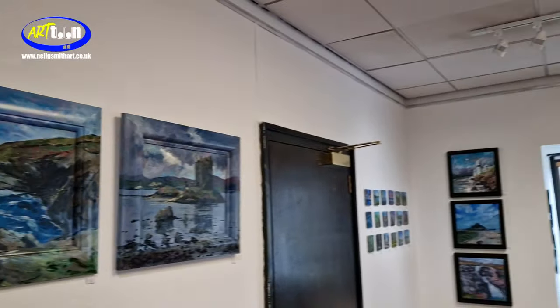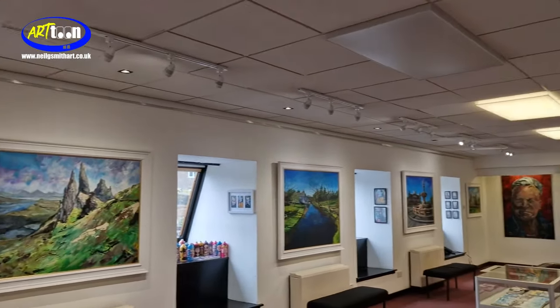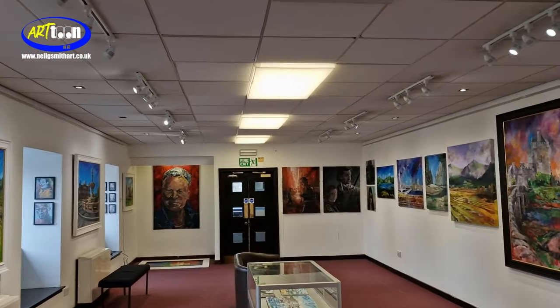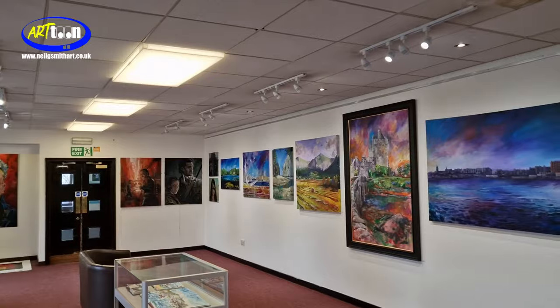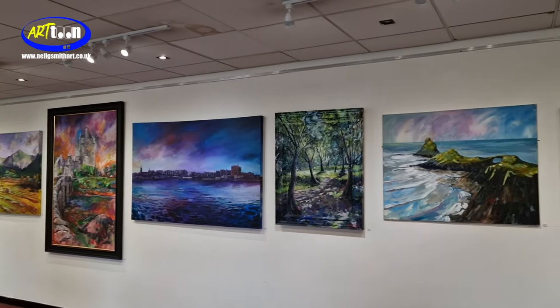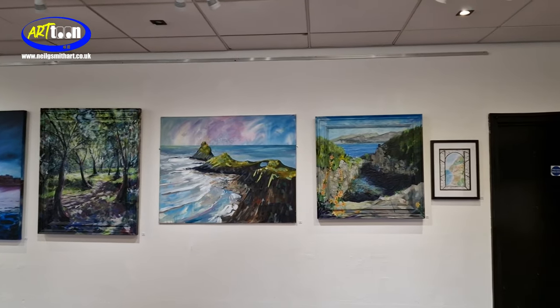So that's the gallery. Just a quick pan round. Already all numbered. Just walk into the middle so you can get the other wall. So my art exhibition in East Kilbride Arts Centre 2023. Hope you can come along and see it in person.